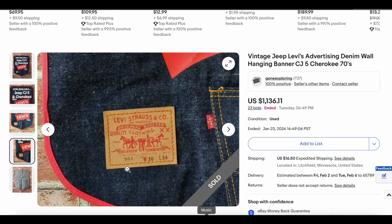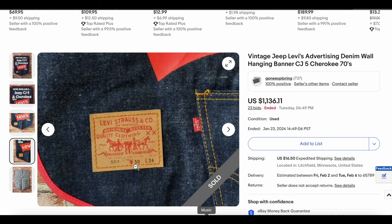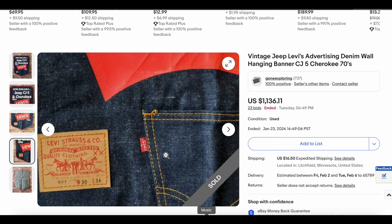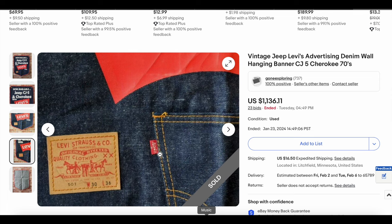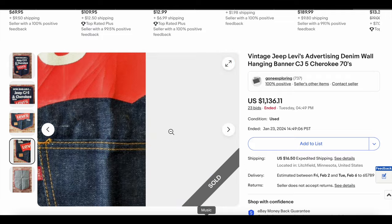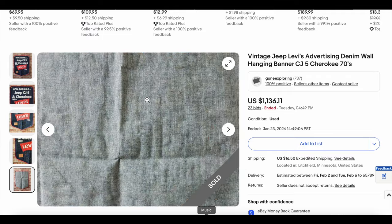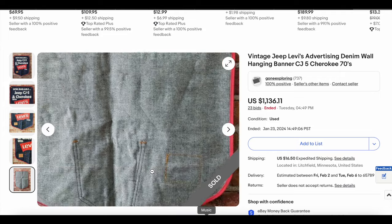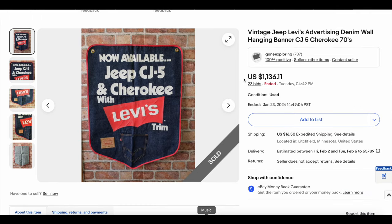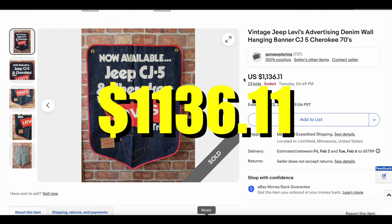We got the 501. This would have been salvaged denim, basically. As you can see, 30 by 36. Clearly, this is not that size, but it's probably just one of their standard patches they pulled off. We have a little E on the tab. Here's the backside. This is such a cool piece, and it's in exceptionally good condition, so that really makes this thing stand out big time. 23 bids later, this thing sold for $1,136.11.